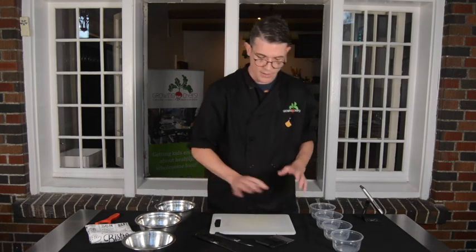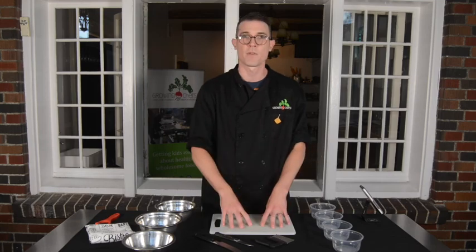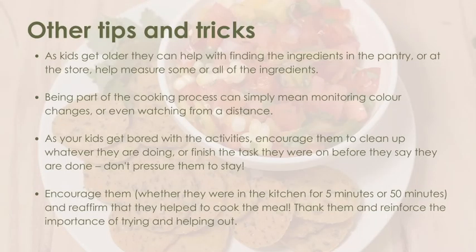But really, the most important thing that I can say is if you're not comfortable with them chopping, then skip it for now. And if you are giving them any of these tools, you want to be hanging out right there with them. So if they do make a mistake, you can likely see it before it happens. You never want to set up kids until they're in that oldest age group to be chopping things unassisted.